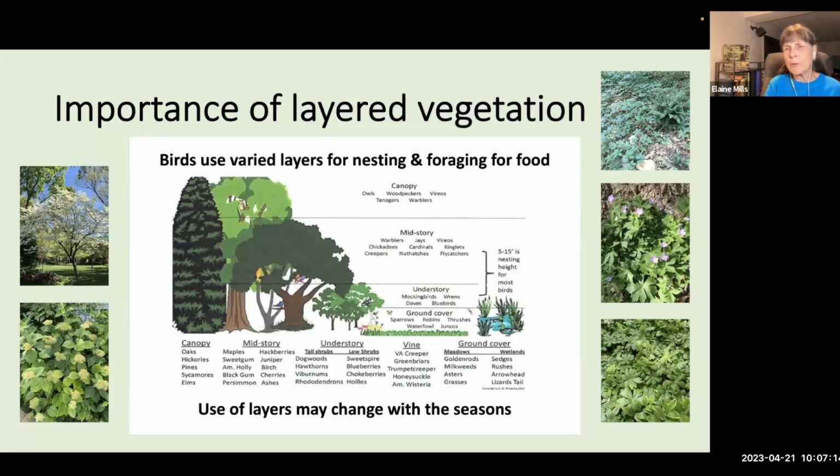For example, birds may go to the ground to find worms, to collect nesting materials. Then a little bit later, they may go up into the woody plants and be looking for caterpillars to bring to their nestlings for food. Later in the season, they may go to the herbaceous plants on the ground level to look for seeds, then to the shrub level for berries. I'm assuming if you already have a shade garden that you have one or more of either the canopy or the mid-story trees that are listed here.